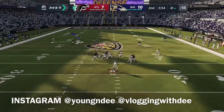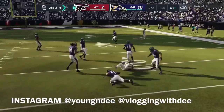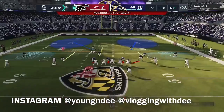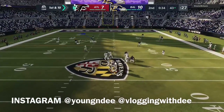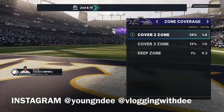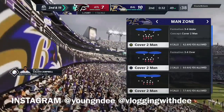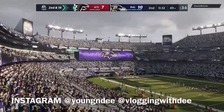On 3rd down, Ryan. It's caught. Jones. And he's going to be taken down with the 1st down at the Ravens' 43. It's a gain of 16. 1st down, Falcons. And he's going to go down. Back near midfield at the 49. Now the Falcons going to use one of their timeouts, as they'll stop it with a little over 30 seconds to go in the first half of play.